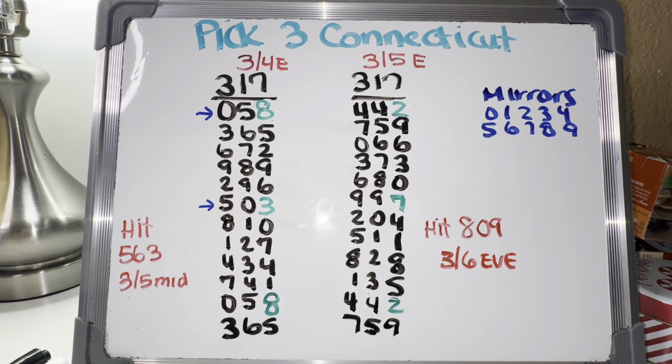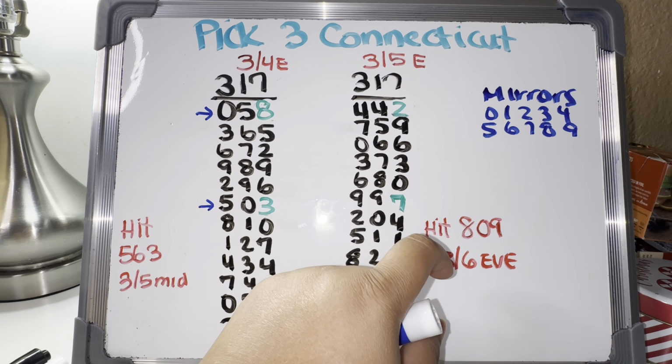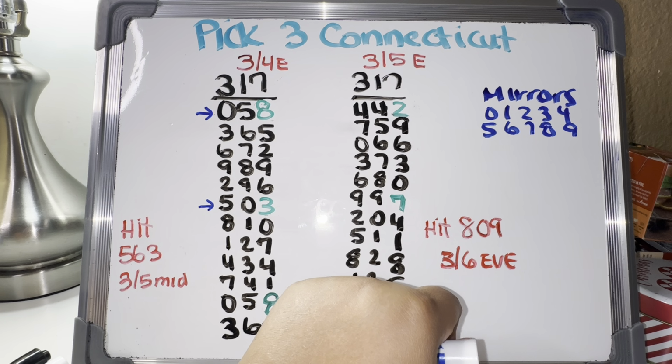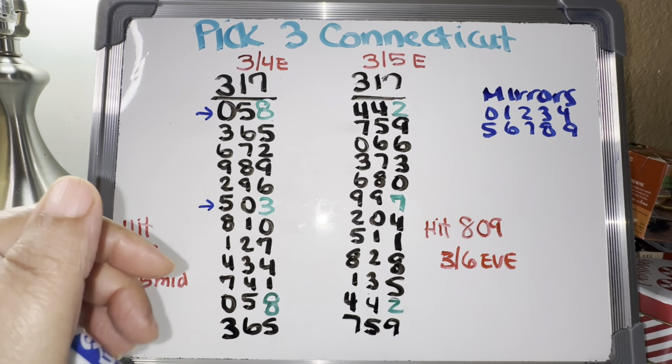Now, if I have anyone new, they're saying, Miss Florida, what's a mirror number? Because some people don't believe in mirror numbers, from what I understand, but that's cool. A mirror number, if you decide to use them, are numbers that are opposite of each other. 05 and 50 are interchangeable. So when you hear us say mirror numbers, that's what that means. So 0 and 5, 5 and 0 are mirror numbers. 1 could be a 6, 6 could be a 1. 2 could be a 7, 7 could be a 2. 3 could be a 8, 8 could be a 3. 4 could be a 9, 9 could be a 4.